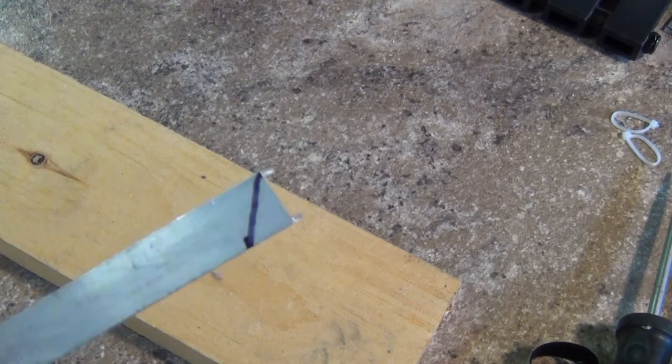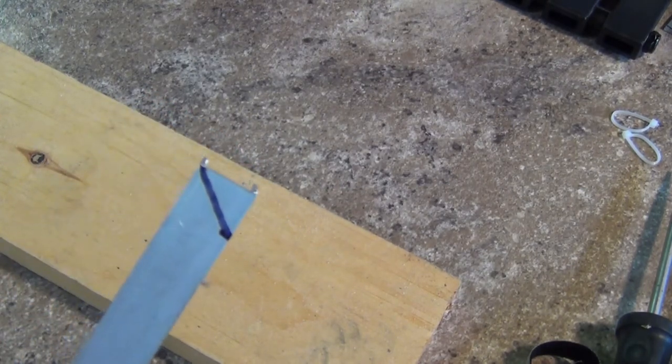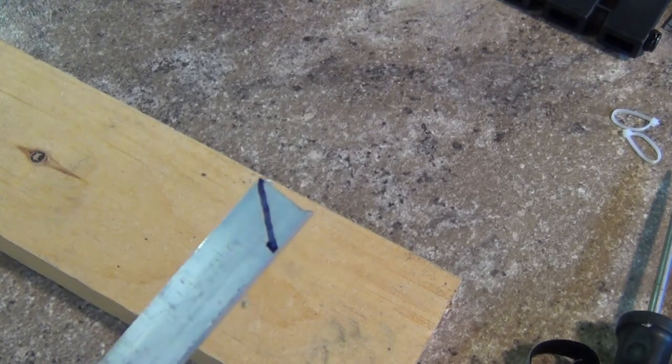I figured I'd trim the top of the bar off a little bit to follow the angle of the roof so it'll fit a little cleaner. I'm gonna go and hacksaw that piece off right there.